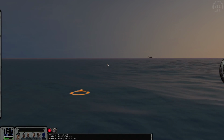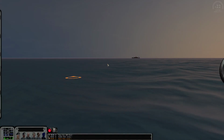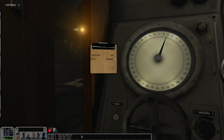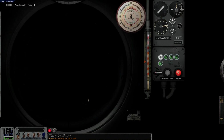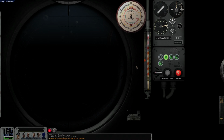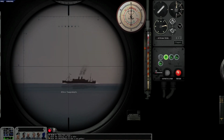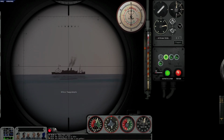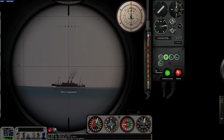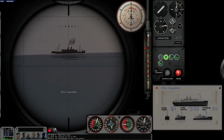Jawohl, Herr Kaloin. Neuer Kurs 3-7, okay. Wait a minute, it was 2-2. Jawohl, Herr Kaloin. There she is. Bow to the left, 90 degrees. Okay, we need a speed. Medium passenger freighter. We need the speed.